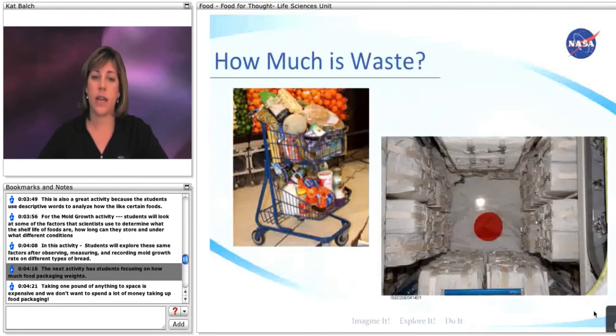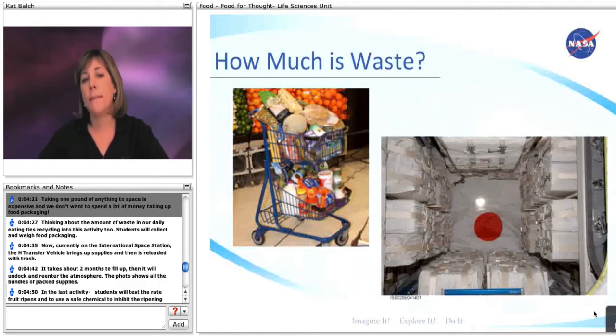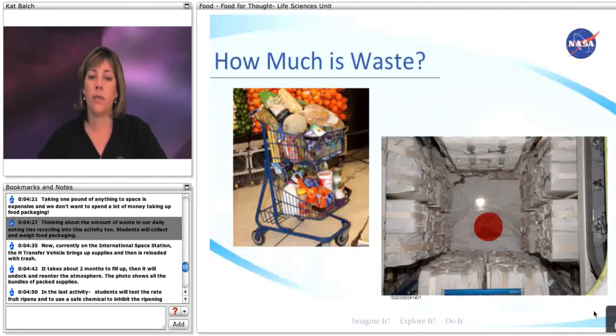The next activity has students focusing on how much food packaging weighs. Taking 1 pound of anything to space is expensive, and we don't want to spend a lot of money on food packaging. Thinking about the amount of waste in our daily eating ties recycling into this activity too. Students will collect and weigh food packaging.